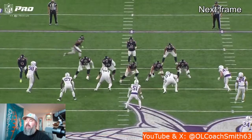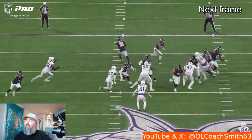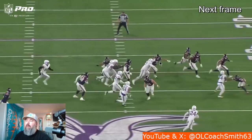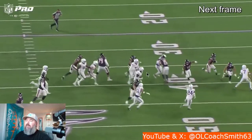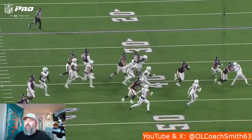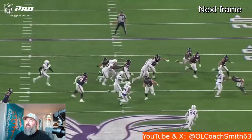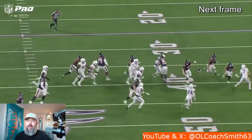You can see that he initially starts to try to flip the hips around and get into a seal position, but not able to really anchor down. So, some pretty decent athleticism there to be able to still transition and be able to run with that defender and not give him that outside edge.